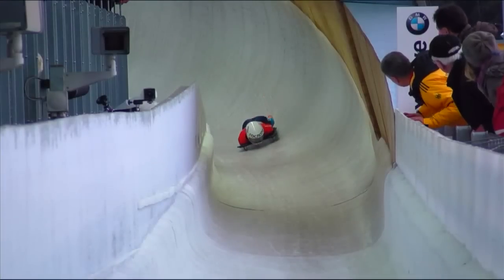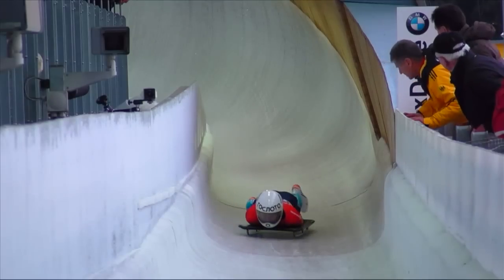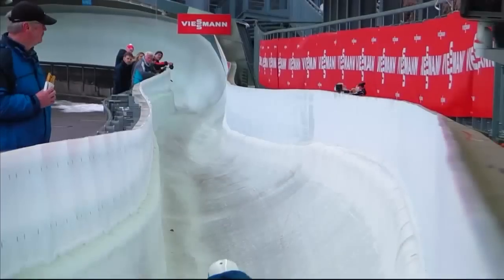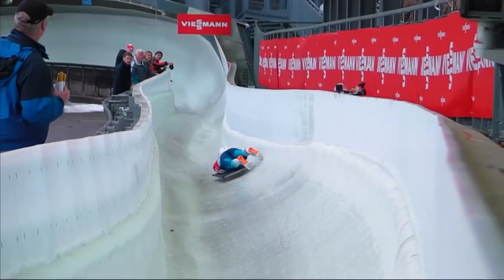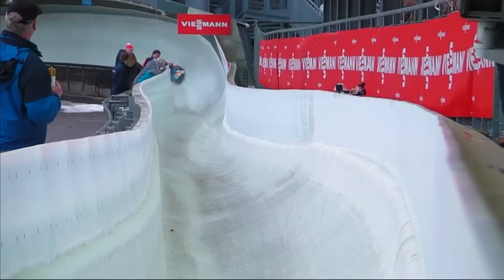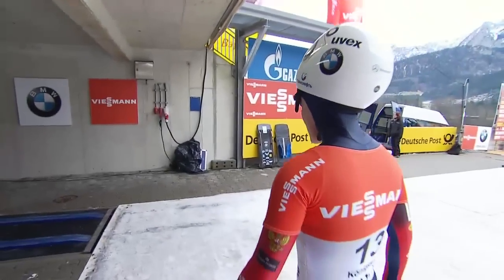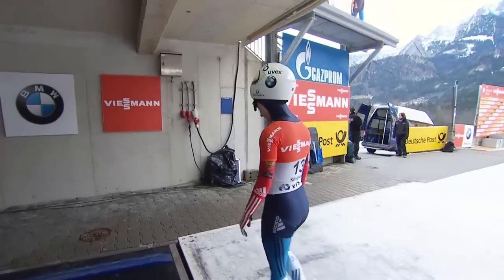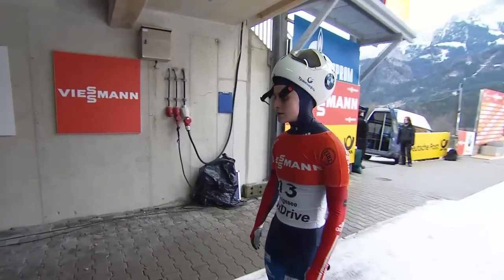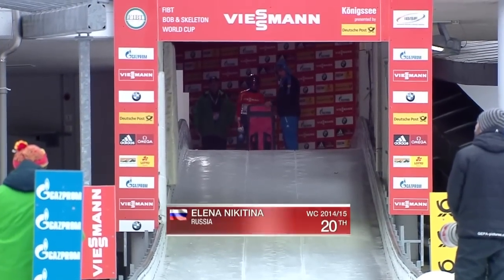You see her coming out of Kreisel here, just a bit too high, and she hits the wall on the right, which sends her into a skid. And once things are going wrong in the chicane, it's almost impossible to fix it. You just have to roll with it and wait until the next corner and try and fix it there. At the exit of the Kreisel, incidentally, when we see that shot again, the guy in the yellow jacket on the left of your screen, Kilian von Schleinitz, he'll be sliding in the men's race tomorrow.